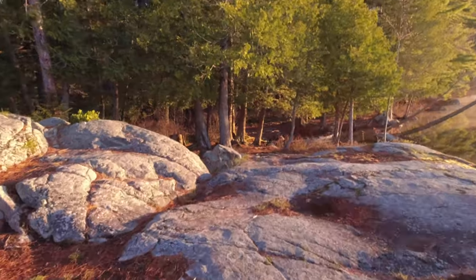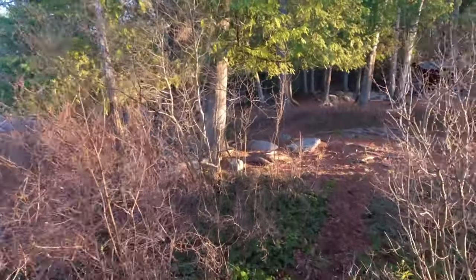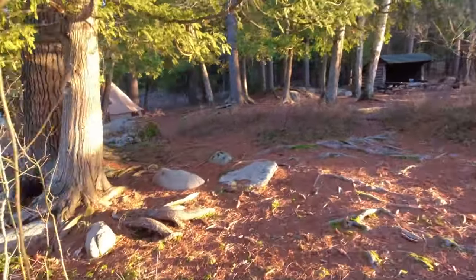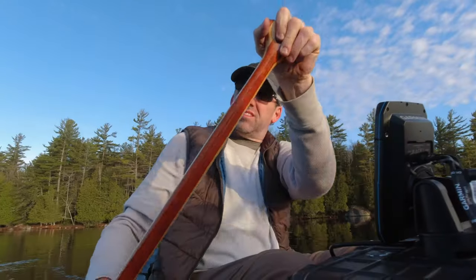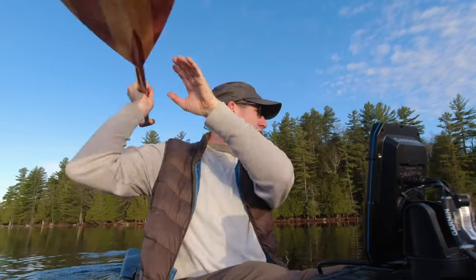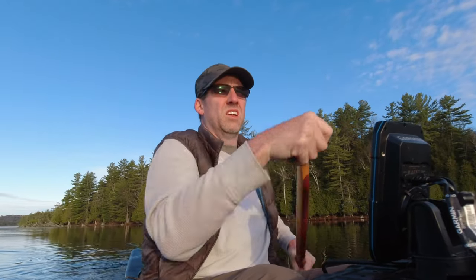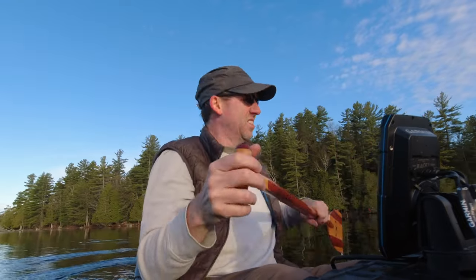Packing up. I'm gonna get this tent ripped apart and we'll be out of here. All packed up in the boat. We are on the way out. We're trolling. The boat is extremely full and heavy and uneven.